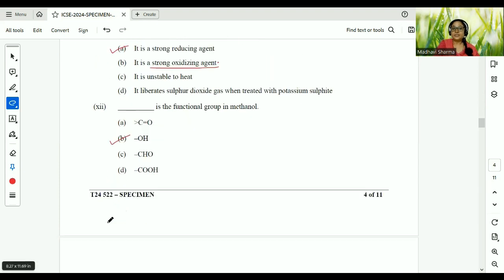The next one: dash is a functional group in methanol. Methanol, methyl alcohol, is OH. This is a ketone, and CHO is an aldehyde, and COOH is an acid, a carboxylic acid.